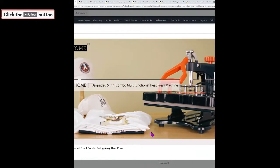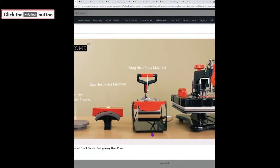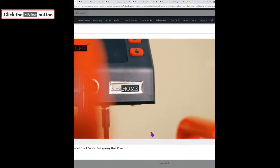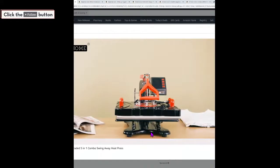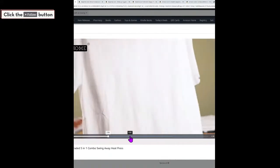You can do the whole thing here. That's why it's called a 5-in-1, because it allows you to do plates, and the hats, and also the cups. I said the clothes, or t-shirt, will be the one people use all the time, and maybe the hat. And cups are pretty cool, right? So that's what we have today. This wonderful product today is $299.99.